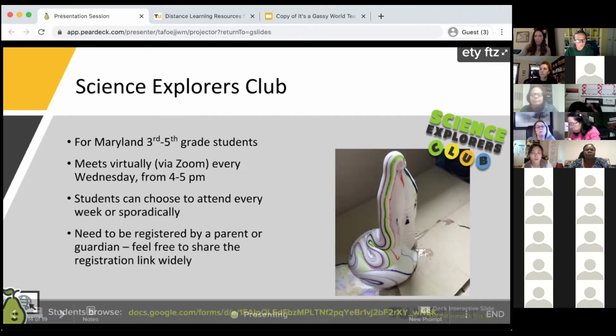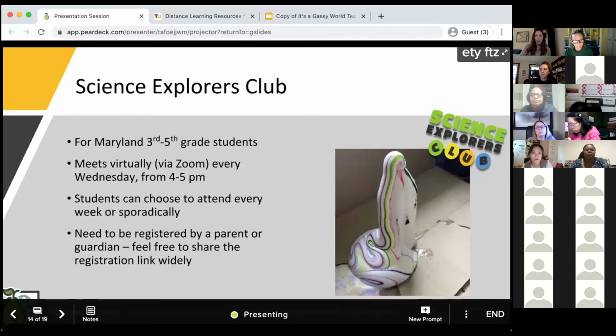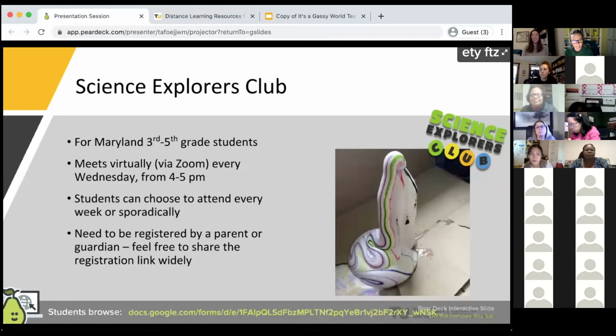The picture there shows one of our first activities, making elephant toothpaste, which is really fun. So we try to do activities that are really visual, so it's exciting for students to be watching it over Zoom, or activities that use materials that students would have at home so they can follow along and do it themselves there too. So we've really enjoyed doing it.